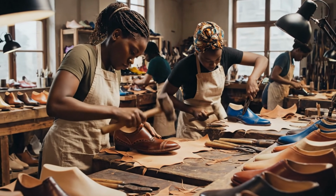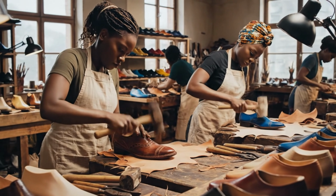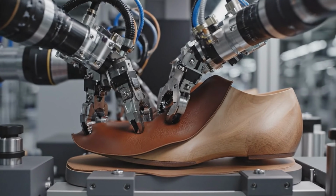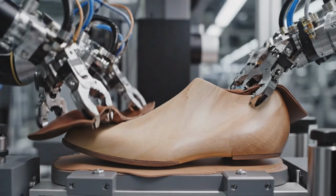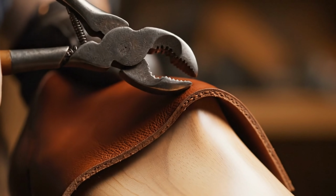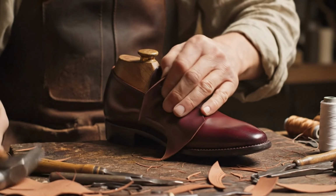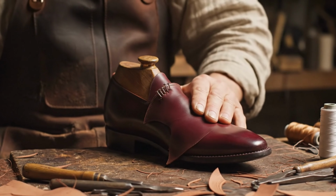The upper is stretched over the custom last, pulled tight and molded under controlled tension. Machines assist, but hands finish, folding excess leather, smoothing surfaces, locking form into place. Heat softens fibers, allowing leather to conform permanently to its destined shape. Every curve is inspected, every surface adjusted. The shoe rests, stabilizes, and prepares for the next transformation.